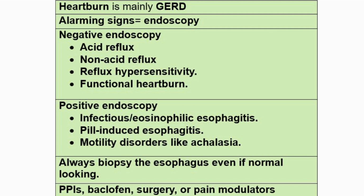The differential diagnosis includes infectious, eosinophilic esophagitis, pill-induced esophagitis, and motility disorders like achalasia. Esophageal biopsies are recommended regardless of endoscopic findings. Treatment depends on the underlying mechanism, with PPIs, baclofen, surgery, or pain modulators as potential options based on test results.